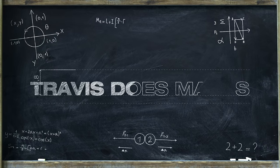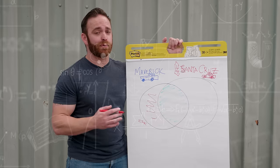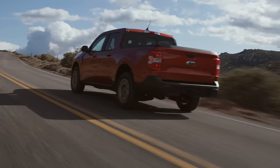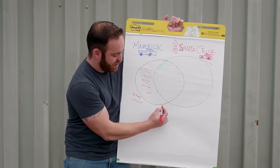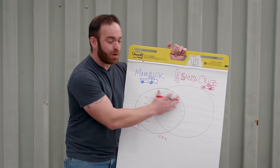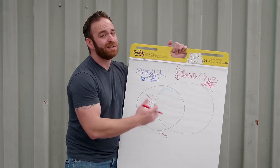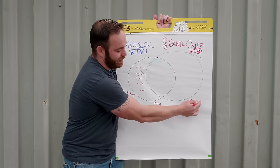Let's talk about pricing with a very technical diagram here. So the Maverick starts on the base trim with no options and the standard engine at around 22K, but it works its way up as you add stuff, obviously. The Santa Cruz starts at around 25K, so a little bit higher, but not much wiggle room there. Most of the trims you're gonna get for both of these trucks fall in the middle. The Santa Cruz, though, does go up a little bit higher. The one we have here is over 40K.